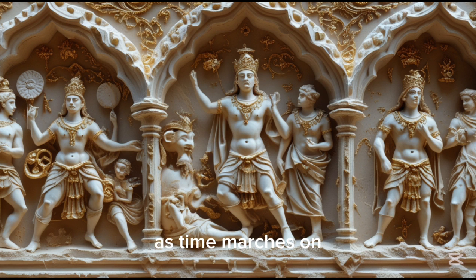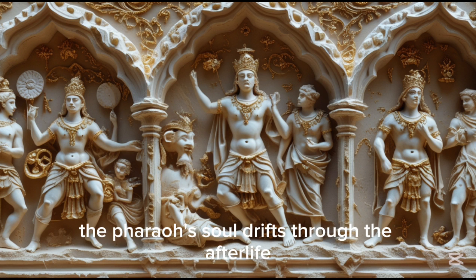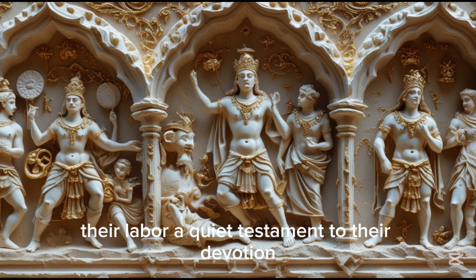As time marches on, the tomb will outlive the hands that built it. It will outlast empires, civilizations, and countless generations. And in the quiet dark of night, under the watchful gaze of the stars, the tomb will endure. Now, as the last traces of the workers' footprints fade, the pharaoh's soul drifts through the afterlife, as it was always meant to. The workers have done their part, their labor a quiet testament to their devotion.